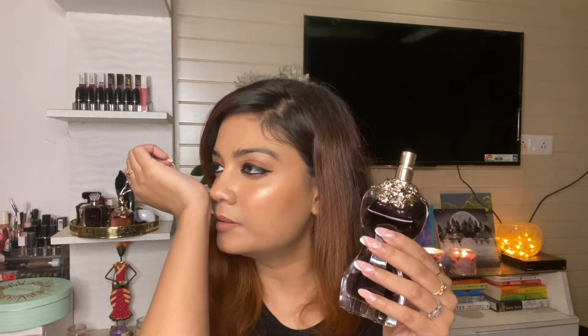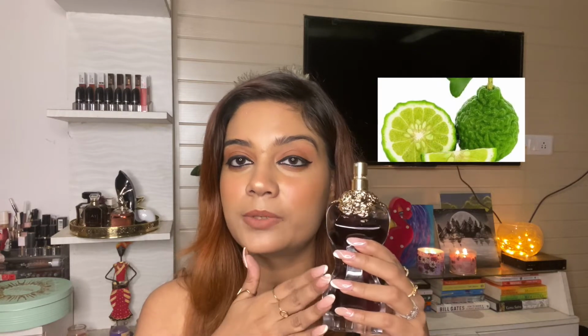I'm not too sure, and they do not mention that it has vetiver in it, but it has that earthiness of vetiver, if you know what I mean. And this has more of a sour tanginess to it, not overtly citrusy but very earthy tangy, if you know what I mean. But it actually has bergamot. It could be the bergamot is giving that spiciness and that kick and that intensity and earthiness to the scent.